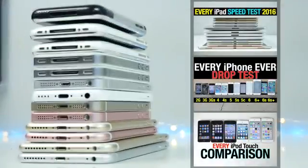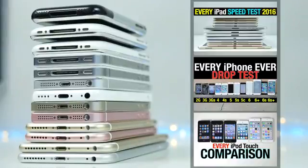And guys, there it is. That is my comparison of every iPhone Apple has produced so far in 2016.